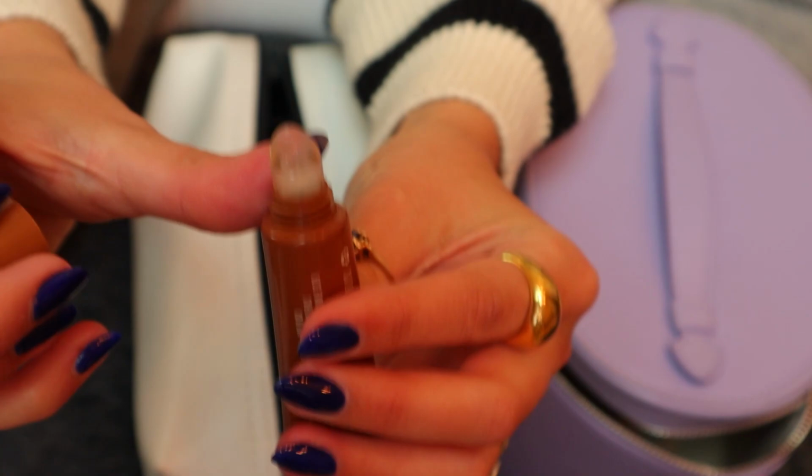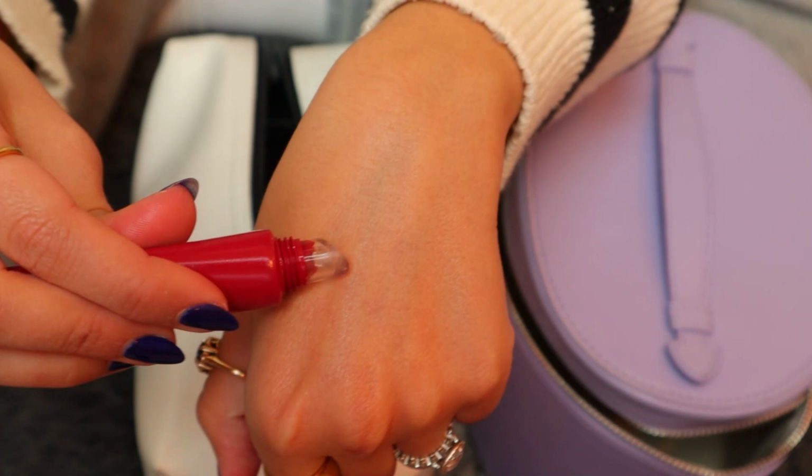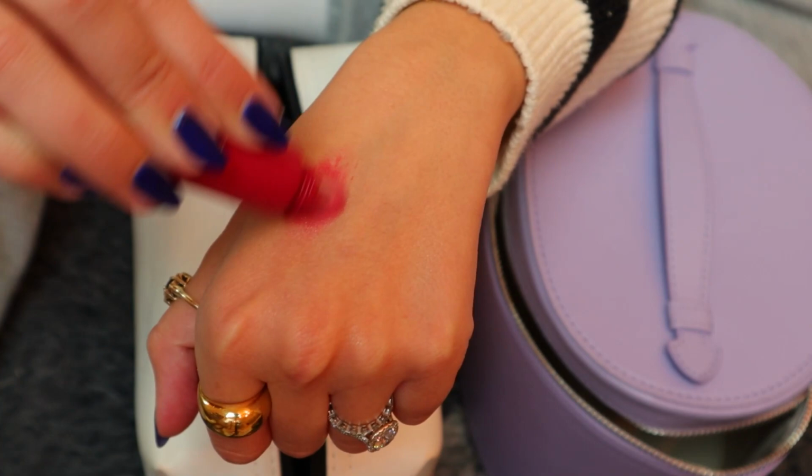Like literally the exact same. It feels very similar on the lips, so I thought it could be kind of fun to have one that is a shade. I haven't even tried this yet, so let's see what color it comes out as. I also don't know how pigmented these are gonna be, but this might be my lip product for the trip because this is super pretty.